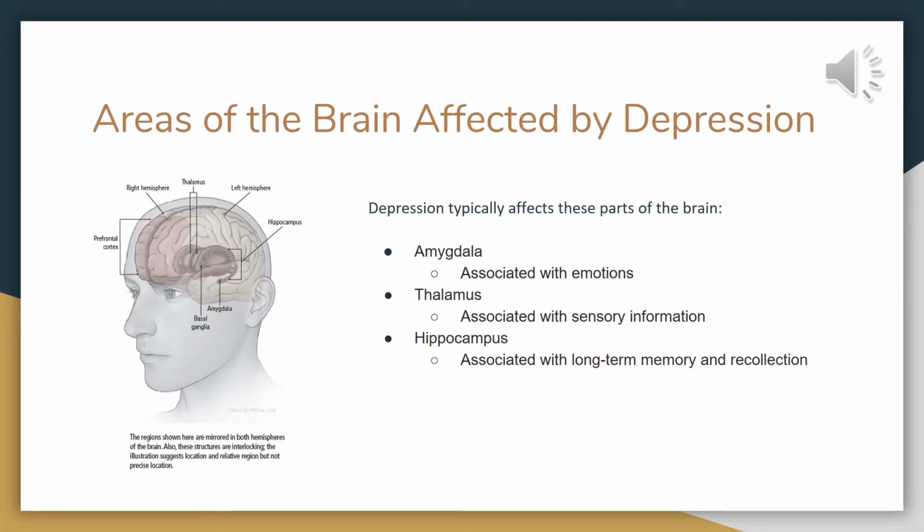Areas of the brain affected by depression. Depression typically affects these parts of the brain: the amygdala, which is associated with emotions, the thalamus, which is associated with sensory information, and the hippocampus, which is associated with long-term memory and recollection.